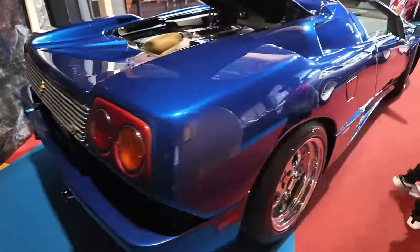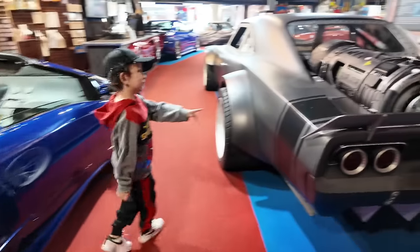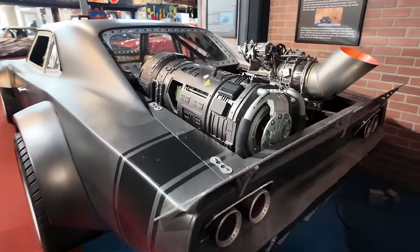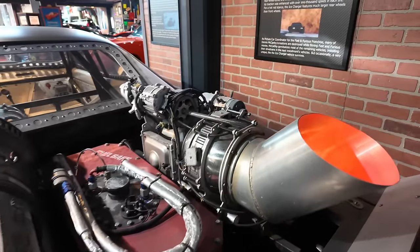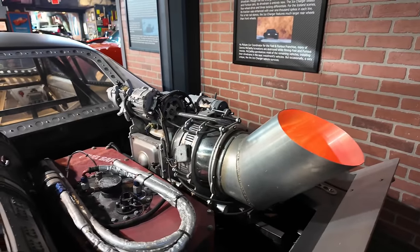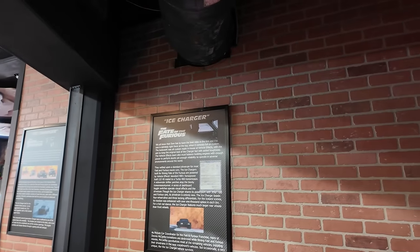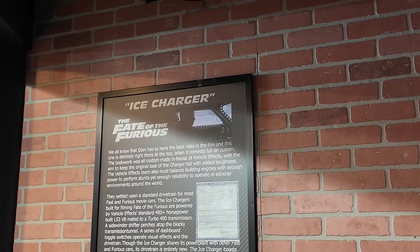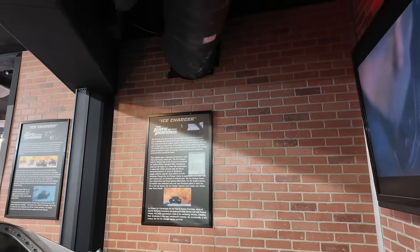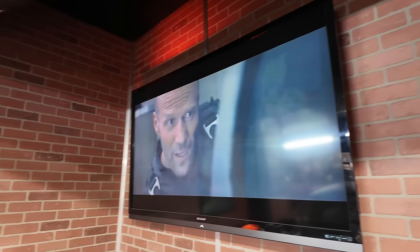Hey, look at this car. Which one's there? Whoa. Big old car. This one has a big jet motor rocket. Yeah, this one's from Fast and the Furious, guys. I remember this one. Me too. You remember it too? The ice charger. That's what this is called. See if I can zoom in. Yeah, there's an ice charger. That goes the clip from the movie, guys, right there.